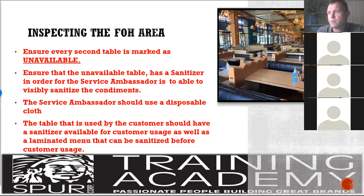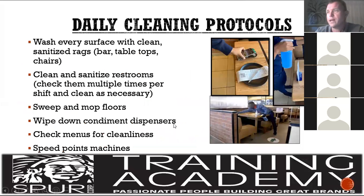I think it's also very, very important that we are doing daily cleaning, wiping down various surfaces. A lot of our guests want to walk into a very clean environment. If the environment's clean, they feel comfortable. And this is what gives them an impression that it's safe to be in our business. So sweeping and mopping floors, wiping down condiment dispensers, making sure that all menus are clean and sanitized. Speed point machines are also clean. All of these things help us to run successful businesses. So, once again, at the end of the day, it makes our guests just feel more comfortable.